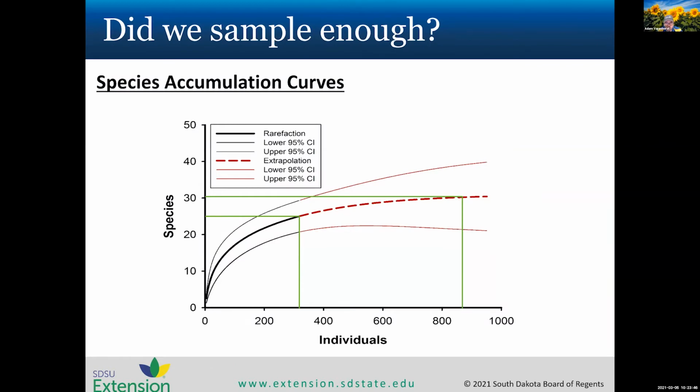One of the big questions we get asked when we're doing a survey like this, where we're trying to determine what species are present, is did we actually sample enough to be able to confidently say we saw everything that should have been there? One of the things we can do to answer that is to construct what are called species accumulation curves. We take the total individuals or samples that we conducted, and we look at the total number of species we collected. This first mark here, the dark line, represents the accumulation of the species we saw.